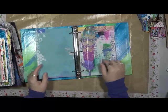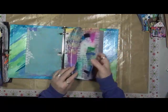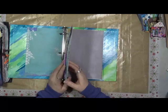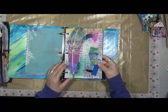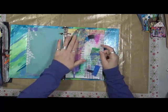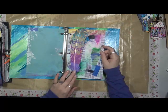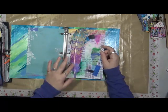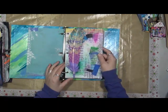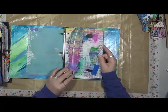This page here that I worked on, I just wanted to sample the scrapbook paper and see how well it would take the wet media. I put some stamps down, a little bit of collage, and this beautiful, beautiful feather that Peg Robinson sent to me, and it's just stunning. And I thought, what a great way to start the year. So I really love that. So I glued that down in here.